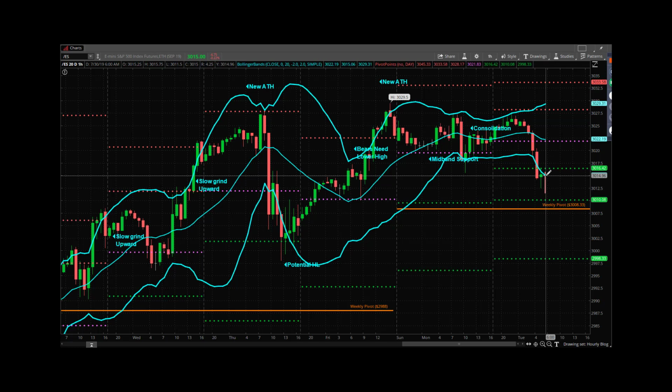So as we head into today, what's going to be important is you've got the hourly midband now at 30.21. That matches up with the dotted purple line here, which is the daily pivot. So you have both those areas at 21. 1975 is your volume weighted average price, your VWAP. We have our proprietary moving average at 16. So 16 to 21 is the battle zone. You definitely want to be short below that. You want to be long above.